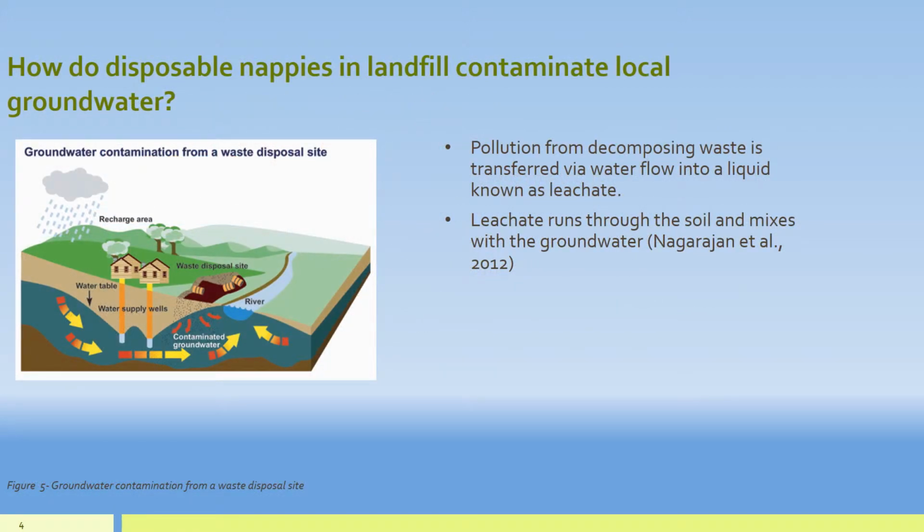The pollution from the decomposing solid waste within landfills is transferred via water flow, either from rainfall or groundwater under and around the site, into a liquid known as leachate, which then potentially runs through the soil and mixes through the groundwater. Leachate from older landfills in particular frequently contaminates groundwater due to the inadequate lining of the landfill.